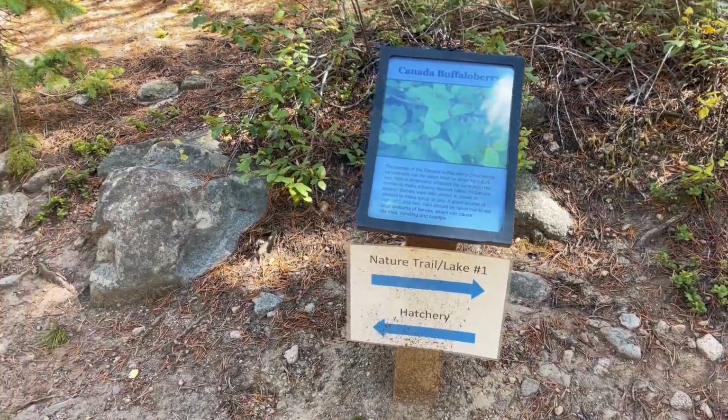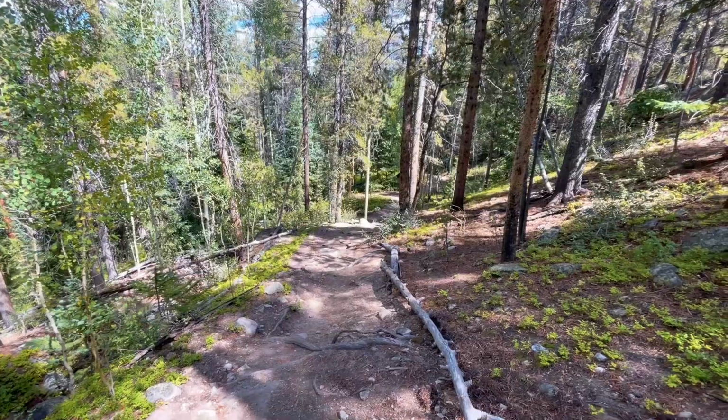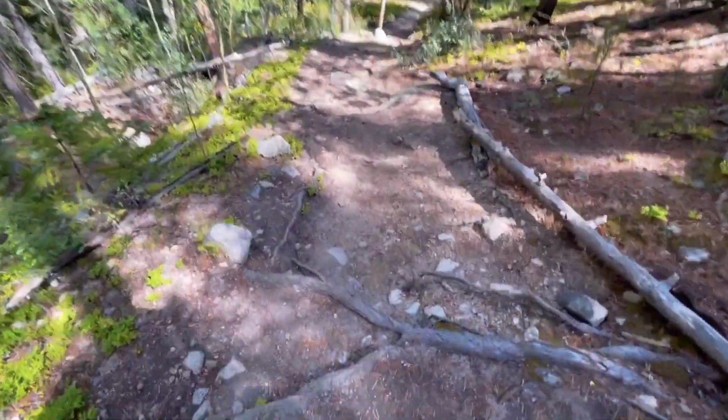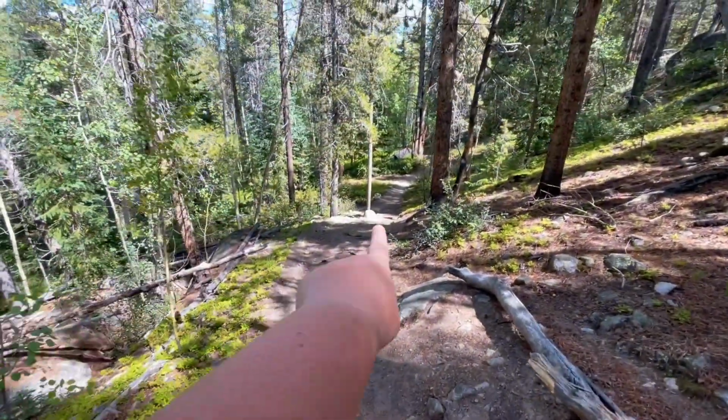Okay, we're heading back toward the hatchery. So we're going in this direction now. A little harder to tell, but this is definitely a steeper downhill that uses roots kind of to hold the stairs together. You can see it like right here. So we're going down, down, down.